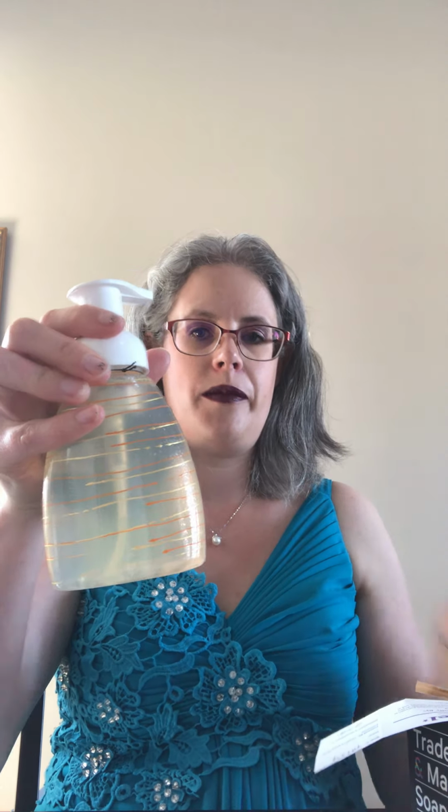Then we've got some more of this soap. I talked about the bar soap. Well, you can get a gift pack here if you're looking for something a little bit more complete. It's got a bar of soap and a lip balm, and I just love the lip balm so much. It's nicely packaged.